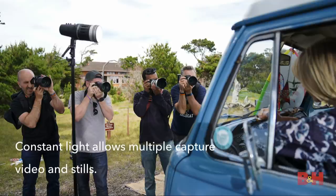When you use constant light, you can have multiple shooters at the same time, not like flash. You could even have video people. A lot of times nowadays, you have to send a still crew and a video crew, but you can use the same lighting. And that's really cool for wedding photography.